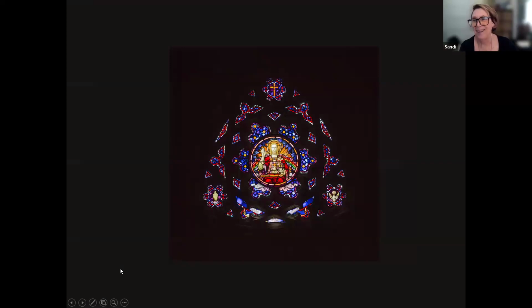This is my favorite. This is what I enjoy looking at every single Sunday. This is the rose window. And I'm going to enlarge it and let you take a look at this beautiful, beautiful window. Once again, the rose windows were round in shape. The big cathedrals all have them.